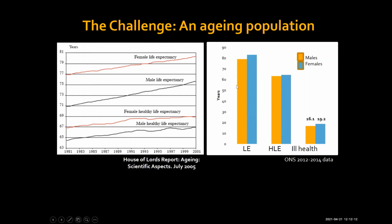And so if you look at this graph on the right here, this is total life expectancy here, and we've got males in yellow and females in blue. This is healthy life expectancy. And then on the right here, we've got the time you spend in ill health. And for the gents, it's about 16 years and ladies 19 years. So we live longer, ladies, but I'm afraid we're not as healthy at the end of life. So this is really a challenge, and this is what we're thinking about.